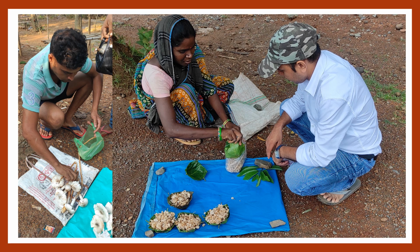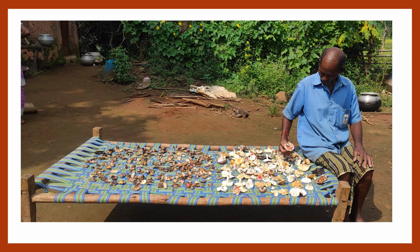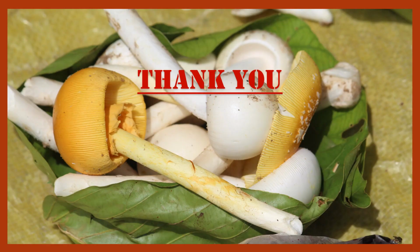Here you can observe we are discussing the ecology of those wild mushrooms, from where they collect, what the situation is, what the landscape is. Sometimes they collect and dry them. After drying, they make powder. So thank you very much.